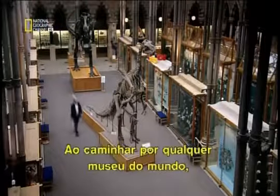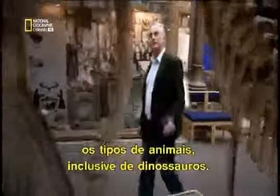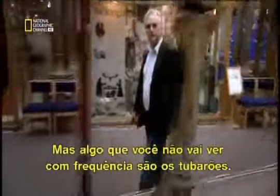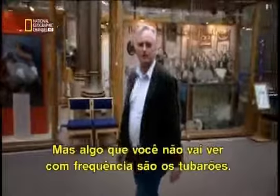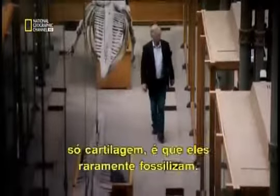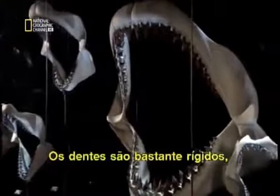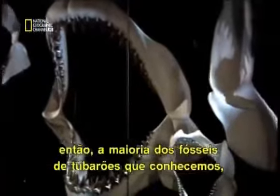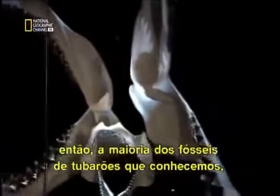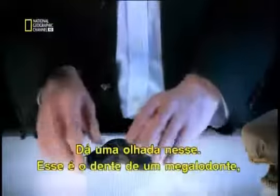If you walk around any museum in the world, you will see lots of fossils, all kinds of animals, including dinosaurs. But the one thing you won't see is very many sharks. One of the problems of sharks having no bones, only cartilage, is that they rather seldom fossilize. The teeth are very hard, and so most of the fossil sharks that we know about, we know only from the teeth. Have a look at this.